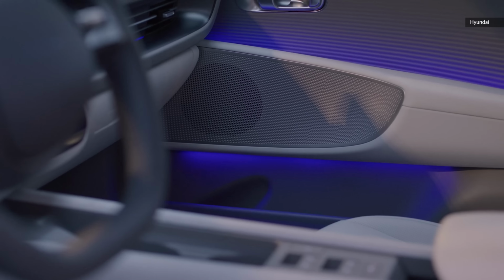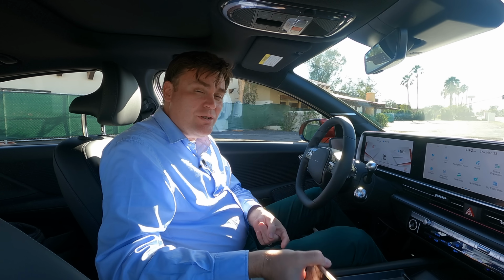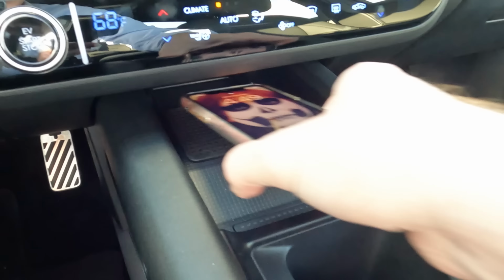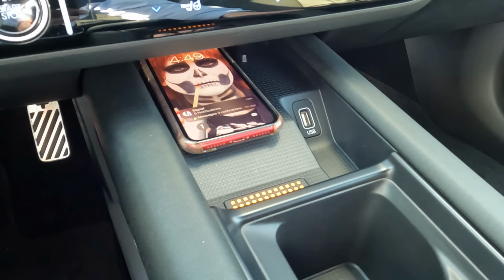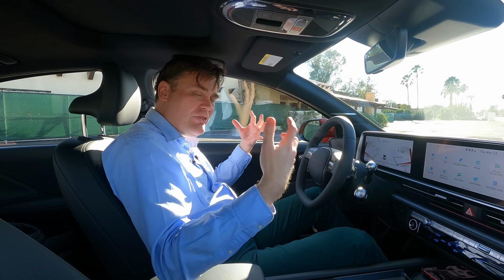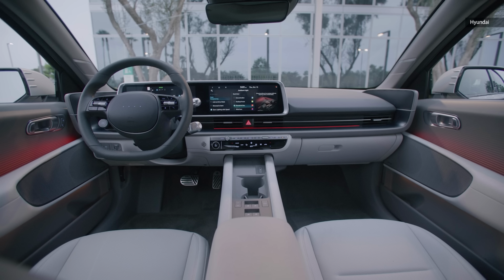But what's cool is that you have those pixel lights on the front, the pixel lights in the back, and on the SEL and higher trim levels, you have a wireless charger. And those pixel lights that you see in the front and the back, well, when you put your phone here, little square lights show up here. So that design aesthetic is in all aspects of the vehicle. They really thought about what they were putting together as they put this vehicle together, both technology and design-wise.